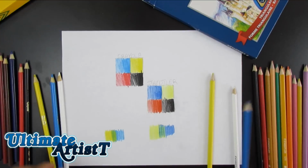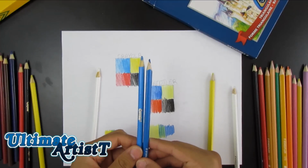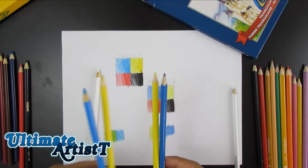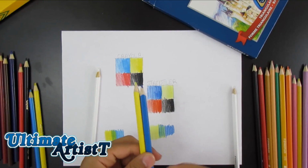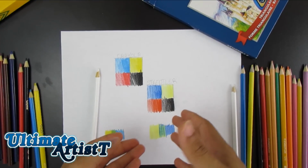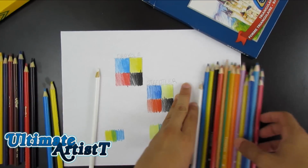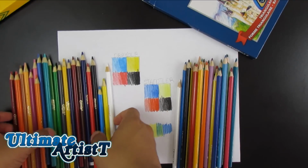Even the blue, I mean the blue is a lot darker. Maybe it's my fault in choosing the colors, because compared to these two are pretty similar in value, but the yellow and the blue here are different in that the blue is a lot darker than the yellow. But yeah, so between these comparisons, which one do you guys prefer? And also the price point, you are paying $2 extra. That's triple the price of a Crayola.